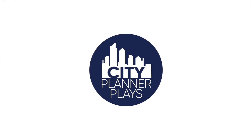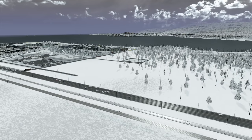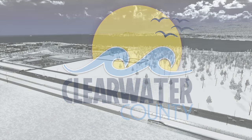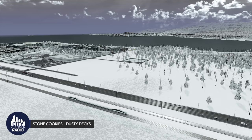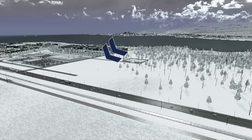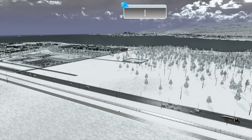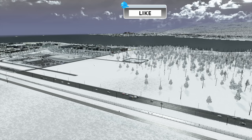Hello, welcome back to City Planner Plays, where we are building the city of Van Buren in Clearwater County, and we've got a quick one for you today, because the Stefaniks have just found out that Target is once again interested in building in this location right next to Costco in Van Buren. The commercial demand is back, and they want to strike while the iron is hot, so they are pulling out all the stops to get this thing built as quickly as possible.